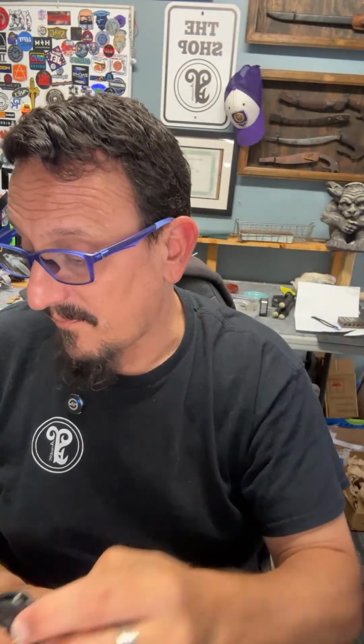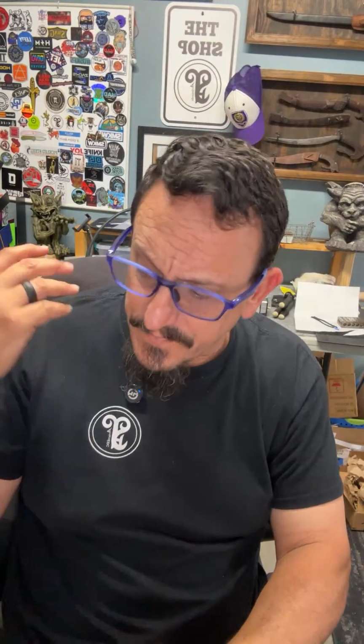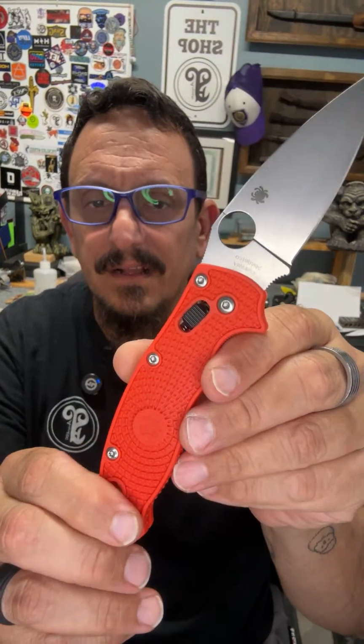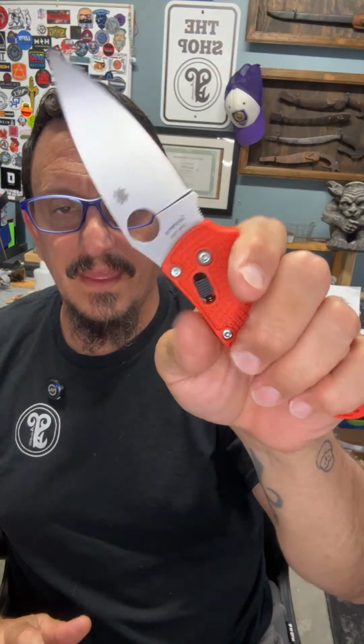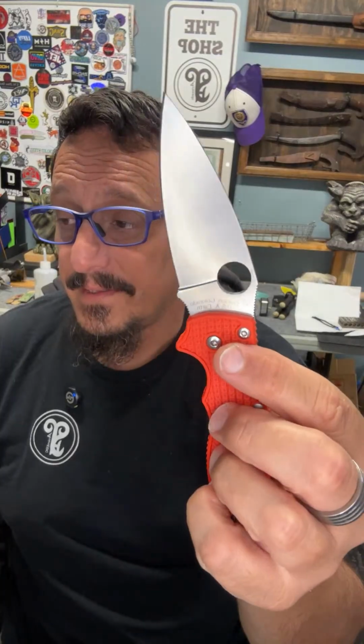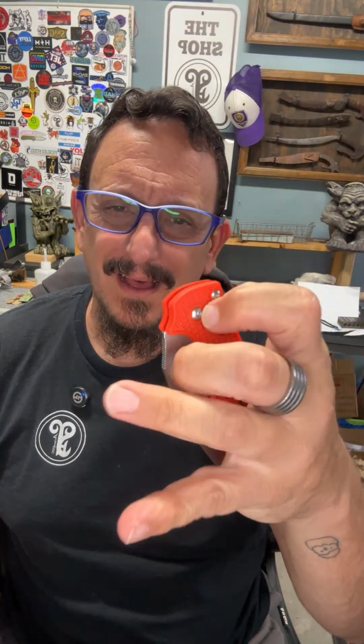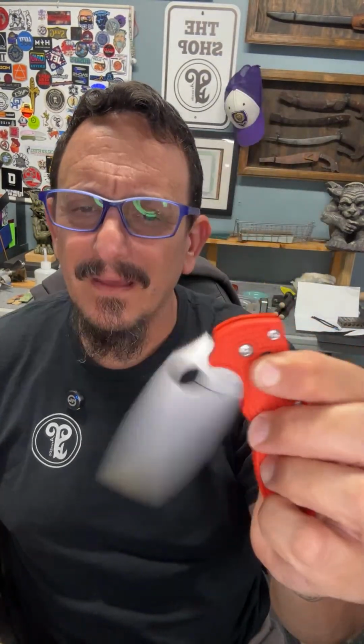That was good. I also got a couple Spydercos in. Everybody loves their Spydercos, but I got that. The Manix 2 S90V. This is the lightweight version. And I saw the discussion the other day somewhere about Spydercos. For those people that are just getting into the knife world and see a Spyderco, this was my reaction. I didn't get it. I was like, what? That looks weird. It's got a giant hole in it. The blade shapes are a little odd, blah, blah, blah.